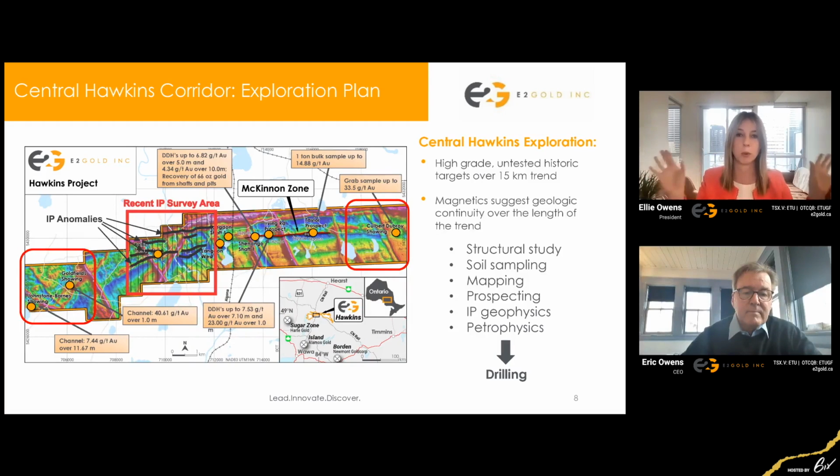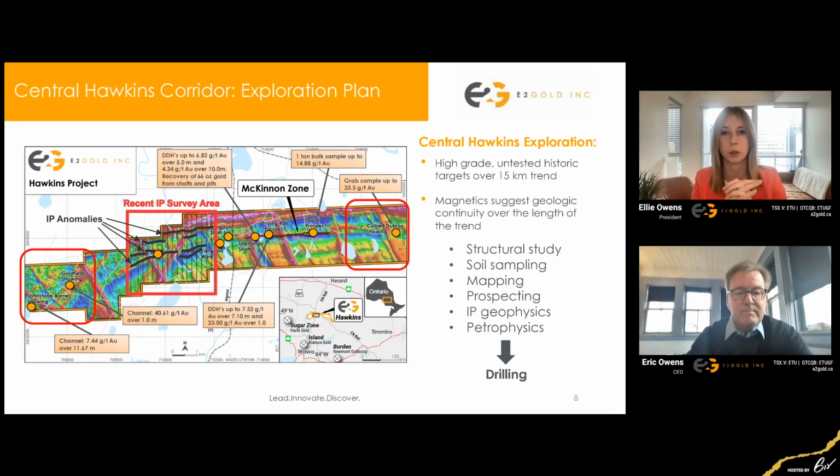That's another potential way of adding volume to this resource. And so this is going to be our next target going forward. We're planning on doing a drill program in the fall. In the next couple of months are going to be activities leading towards targeting for that drill program. So Eric, if you want to start explaining what we're doing.